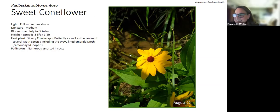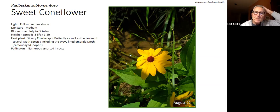Yes. This is sweet coneflower. This is a Rudbeckia species. It tolerates full sun to part shade. I have it along that little creeklet, which gets a considerable amount of shade, and you can see the water behind it. So it is one of the ones that will tolerate some wetland spaces. The silvery checkerspot butterfly is attracted to it, as well as several moth species, and numerous insects will pollinate it.